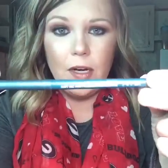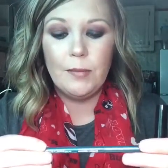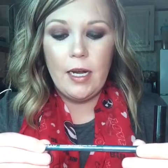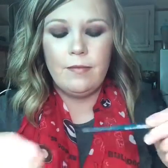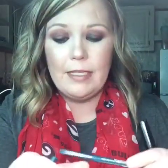Up next, we have eyeliner. This has nothing to do with shade. It's just the type of eyeliner that I use. The NYX Retractable Eyeliner Crayon. This is the best, and I've tried a lot, the best eyeliner that I've ever used on my waterline. It stays all day. It does not run. It does not do anything crazy. It's beautiful, intensely pigmented, and less than $10.